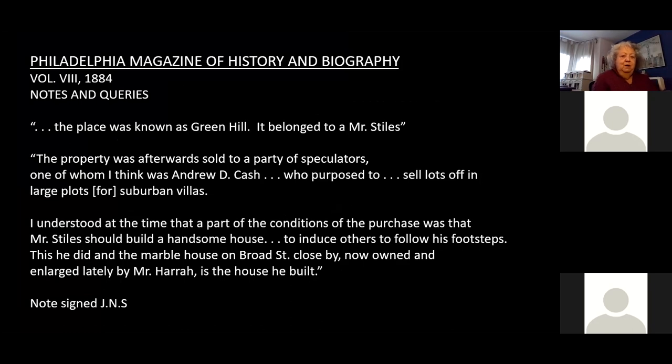I'm quoting from a little note in the Philadelphia Magazine of History and Biography from 1884. In response to a query about the property, the author of the note tells us something very interesting about the house: "I understood that part of the conditions of the purchase was that Mr. Stiles should build a handsome house to induce others to follow his footsteps." In other words, the house was a form of advertising meant to attract the right kind of people to the new neighborhood of Green Hill.